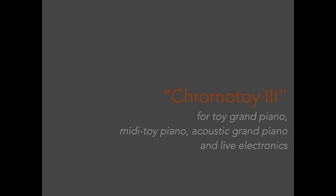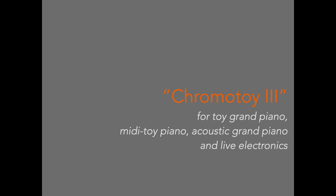Chromatoi 3 is the first concert piece in my concert before this presentation. Chromatoi 3 is for toy grand piano, mini toy piano, acoustic grand piano, and live electronics. It was first played at the Gaudeamus Live Festival at the Muziekgebouw aan het IJ in Amsterdam by the wonderful pianist Tomoko Mukaiyama. The composer did the live electronics.